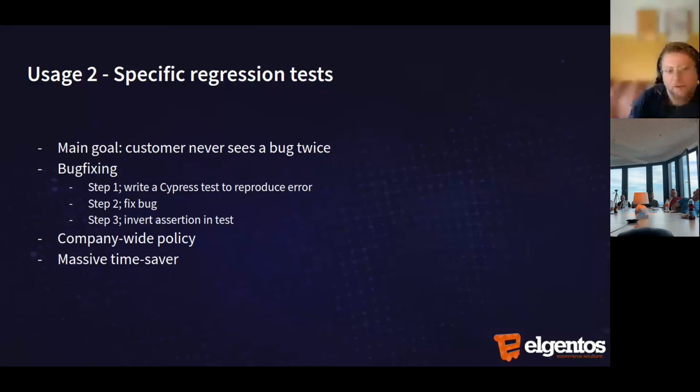Then we'll fix the bug. Then we'll run the test again, and then the test will obviously fail because we fixed the bug and the error message doesn't appear anymore. And then we invert the assertion. So we should see the error text, and then we invert the assertion and make it we should not see the error text. So in that case, we have a regression test, and then we'll commit it to the repository, and then it will be run every time on the test suite.